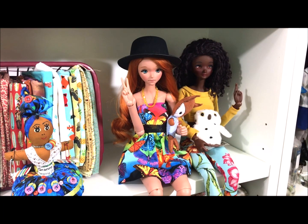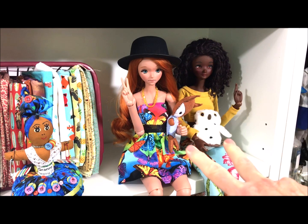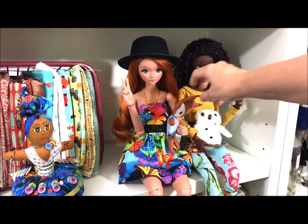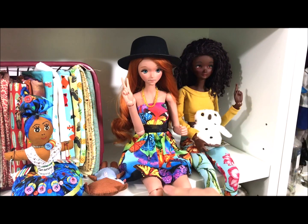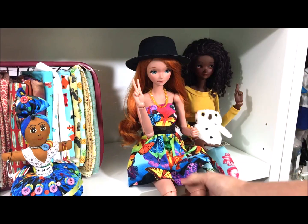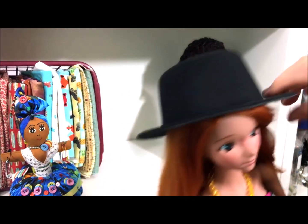So I have some dolly mail that I ordered for my two smart dolls. I thought first I'd go ahead and show you what they're wearing now, and then we will open up some doll mail for them. So here we go. We got who I call Ella here. Move this out of the way. So Ella's got a hat on.